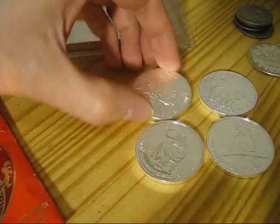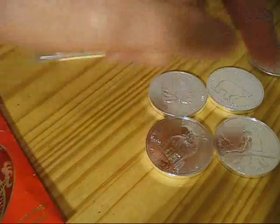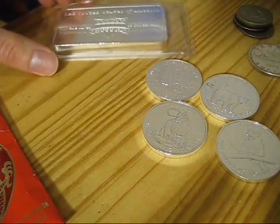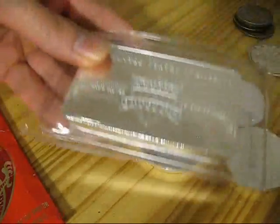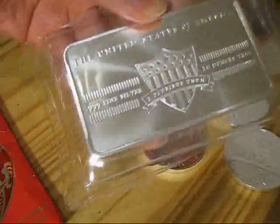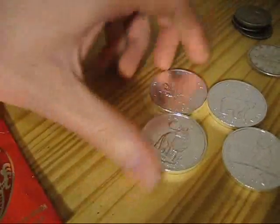But yes, I do have all the wildlife series that have come out so far. The grizzly, the cougar, and the timber wolf. And I have 10-ounce bars. Here's an example of one I have right now. Pretty nice stuff.